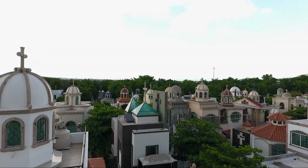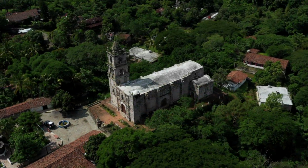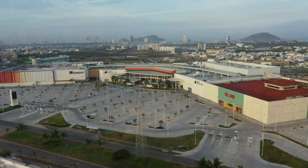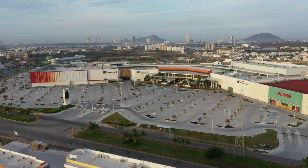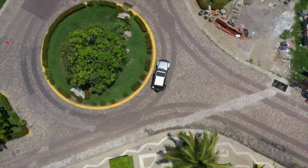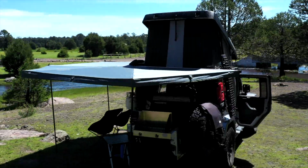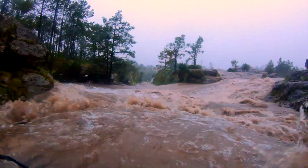In recent years, we've taken vacation time venturing into remote areas in Mexico to shoot drone video that's been featured in major documentaries. Then COVID-19 suddenly changed the world as we know it. Now we're moving out of our home and into our Jeep to record adventures in the wildest regions of Mexico. This is Mexico Drones Overland Adventures.